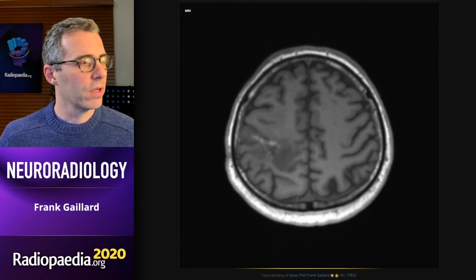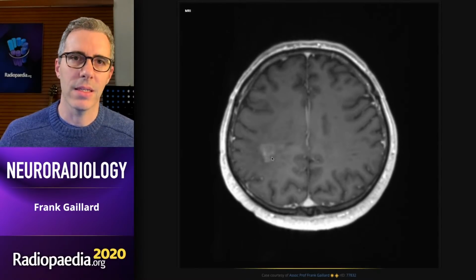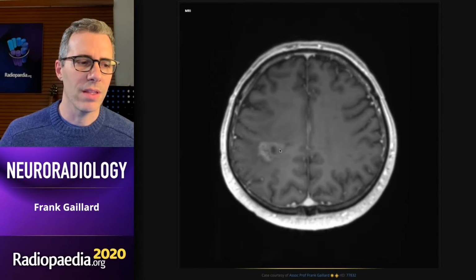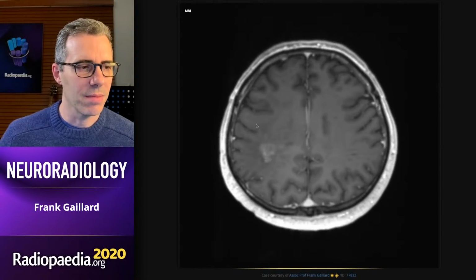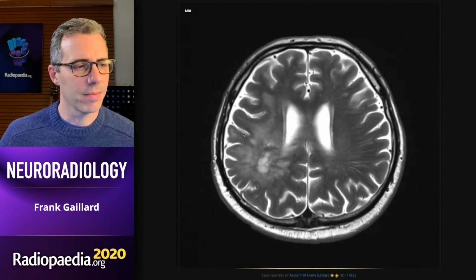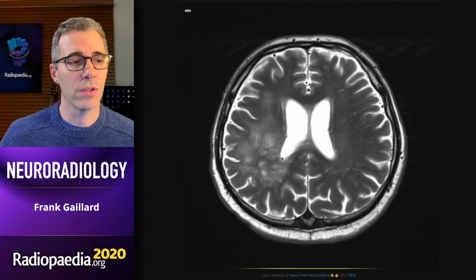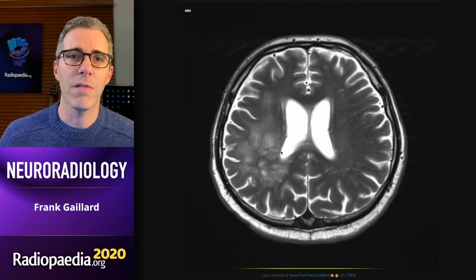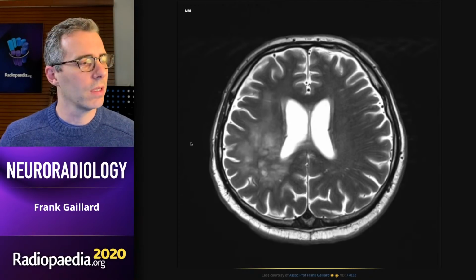So if we go to the post-contrast scan, remember that big nodule? Well, that's enhancing much less than it was before. Note, however, that the size of it hasn't changed a great deal. There's much less mass effect in this region, and that's due to the fact that the edema has all but vanished, which is great. But this is the powerful anti-edema feature of Avastin.